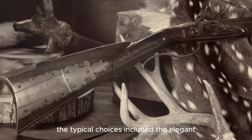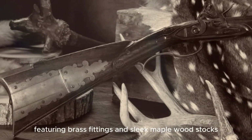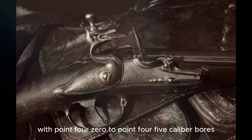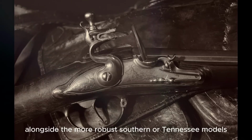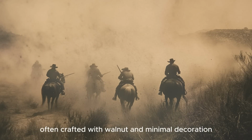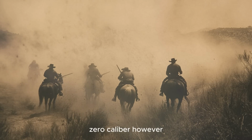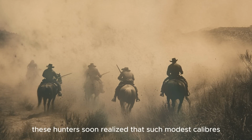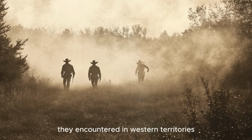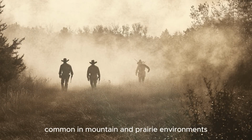The typical choices included the elegant Kentucky long rifle, spanning 44 to 46 inches, featuring brass fittings and sleek maple wood stocks with .40 to .45 caliber bores, alongside the more robust Southern or Tennessee models. These alternative versions, often crafted with walnut and minimal decoration or iron mountings, typically ranged from .45 to .50 caliber. However, these hunters soon realized that such modest calibers proved insufficient for the massive game they encountered in Western territories, particularly when shooting across the vast distances common in mountain and prairie environments.